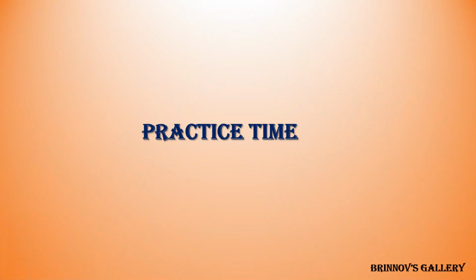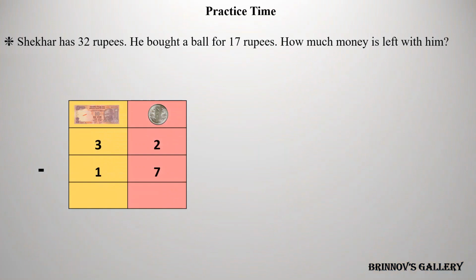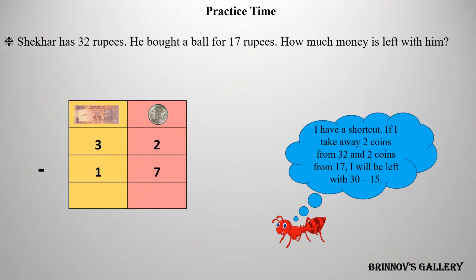Practice time. Shekhar has 32 rupees. He bought a ball for 17 rupees. How much money is left with him? I have a shortcut. If I take away 2 coins from 32 and 2 coins from 17, I will be left with 30 minus 15. Answer is 15.